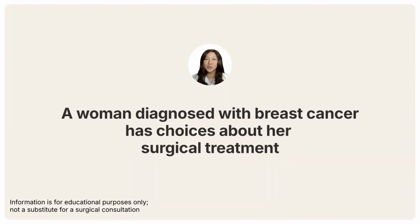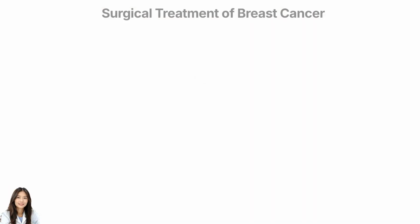It is worthwhile noting that every woman diagnosed with breast cancer has choices about her surgical treatment. But which is the best option in her circumstances? Let's explore the options and the available evidence about breast cancer surgery. Here, we'll share what the options for treatment are.